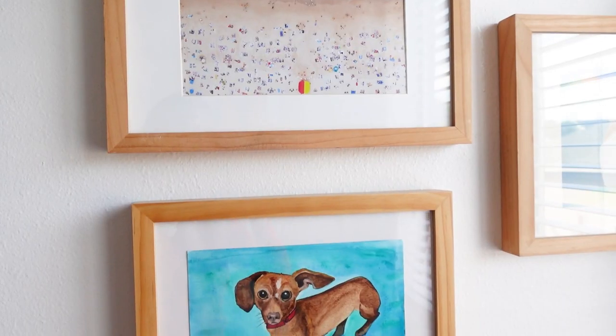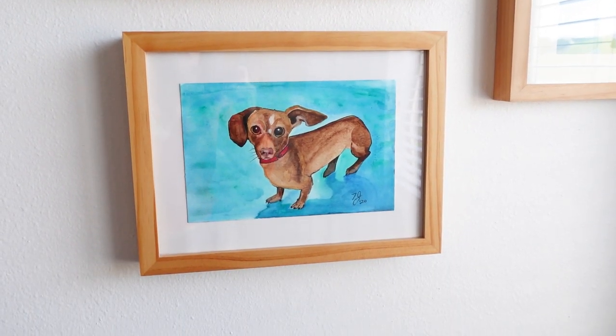And the other piece that I had framed was a watercolor of my dog Piper. A woman on Facebook Marketplace was advertising that she wanted to do custom watercolors of your pet.